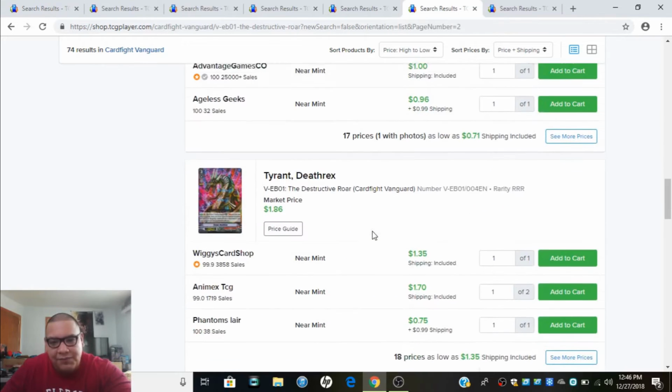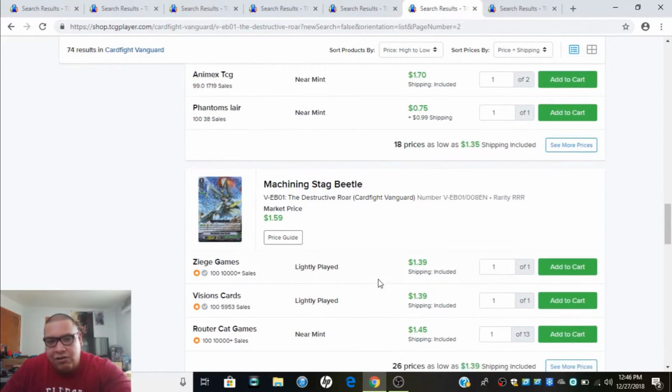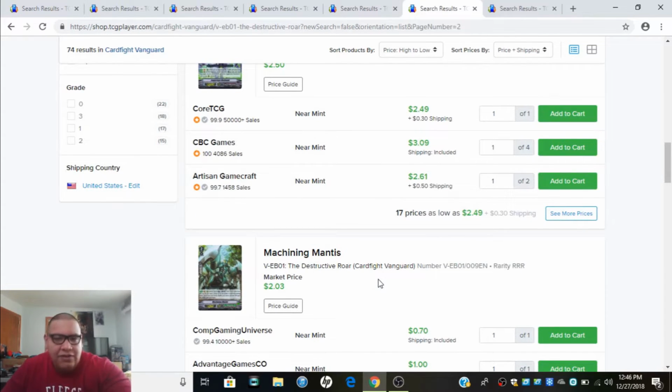Mantises are barely a dollar. Defrex are $1.50. And then Sag Beetles are $1, which I'm actually surprised about. But like I said, a lot of cards in this set actually dropped a lot. This set is terrible. Do not invest in Destructive Roar.